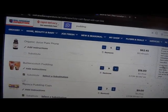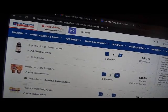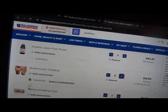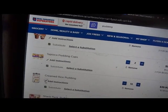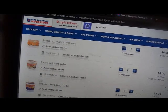I'm using the pudding as a snack in between meals to give Amari, quote unquote, those extra calories, right? And I'm assuming that they would be fairly easy to digest. And they're already pureed for the most part, except for maybe the tapioca pudding and the rice pudding, which would be easy enough to run through a blender.